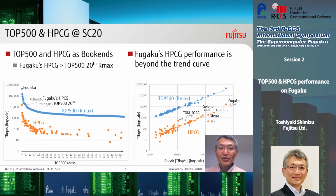Here are the TOP500 and HPCG benchmark results in last November. The graph on the left shows the TOP500 and HPCG performances in order of TOP500 ranks. TOP500 and HPCG are known as bookends. This means that many application performances are within the range of TOP500 and HPCG performances. As you can see, Fugaku's HPCG performance is higher than the TOP500's 20th place.